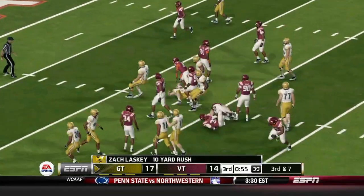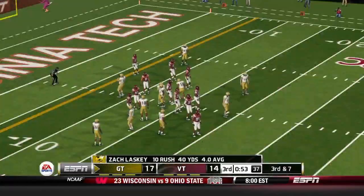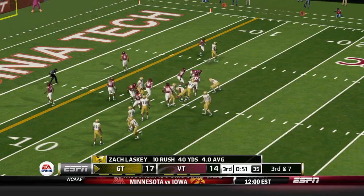They'll bring him down right around the 14-yard line. How about the fullback now? That's how you run the option. That makes it 3rd and 7.